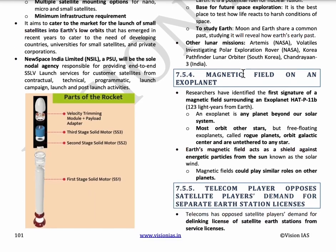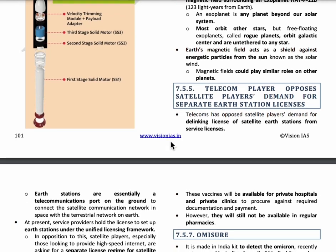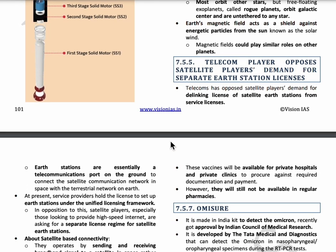So these are some of the other lunar missions. The next topic is magnetic field on an exoplanet. So, a planet beyond our solar system is called an exoplanet. Researchers have identified the first signature of a magnetic field surrounding an exoplanet. The Earth also has a magnetic field that acts as a shield against the energetic particles from the sun, known as the solar wind.